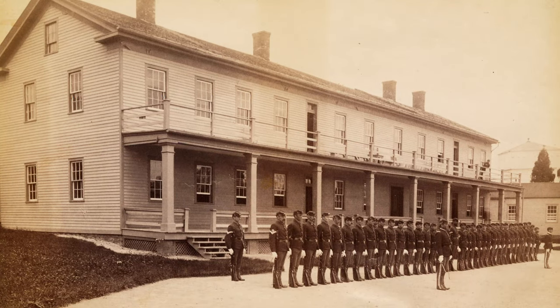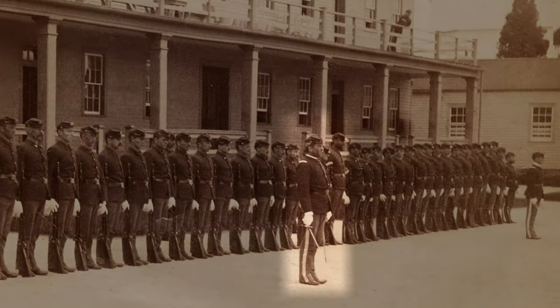Regardless of whether or not this represents the entire strength of the garrison, the soldiers in this photo are drawn up very much by the book. They are drawn up exactly the way a drill manual would have told them to be. You see the two officers out in front of the line of enlisted men. Those officers are denoted by the wide white stripes on their trouser legs. They also have shoulder straps on their uniform blouses, and they're also both carrying swords.